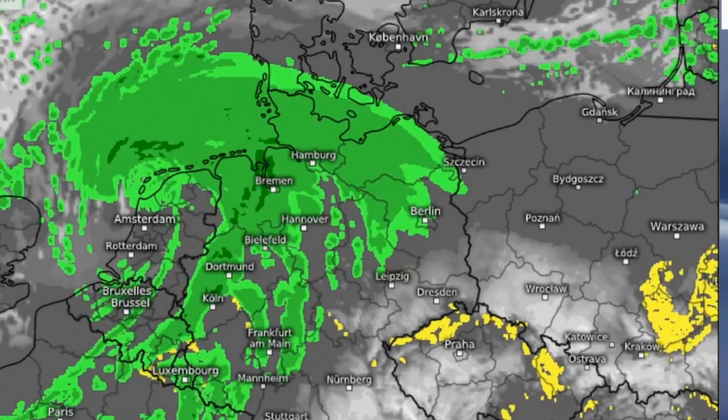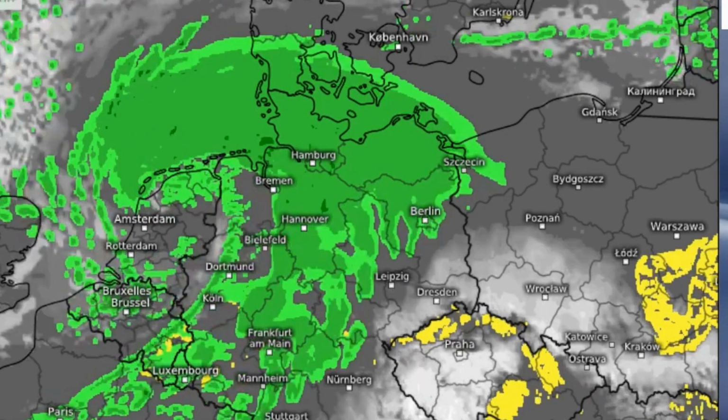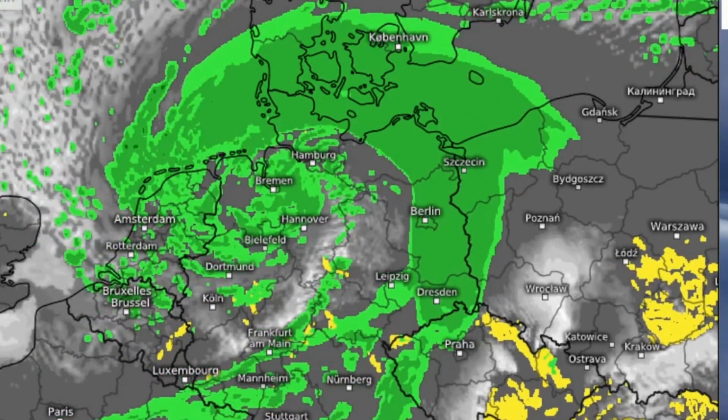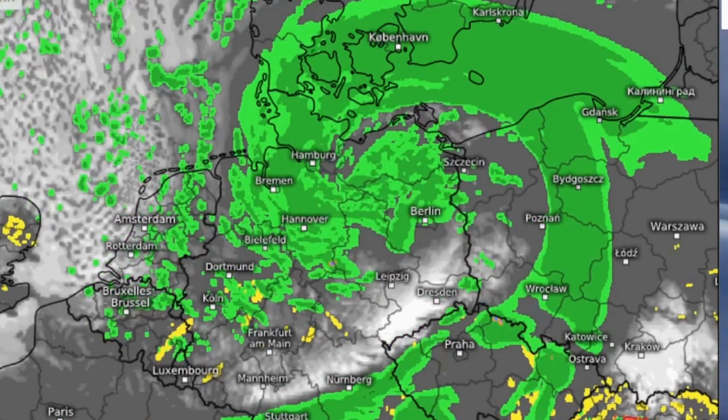In the coming hours, on Wednesday, the heaviest rainfall will be over northern and western Germany. However, cooler air will flow over Belgium and the Netherlands, where the strongest wind gusts will occur. By the evening hours, the strongest wind gusts will be over northern and western Germany. There, the rainfall will be associated with the low pressure center, primarily of convective origin.